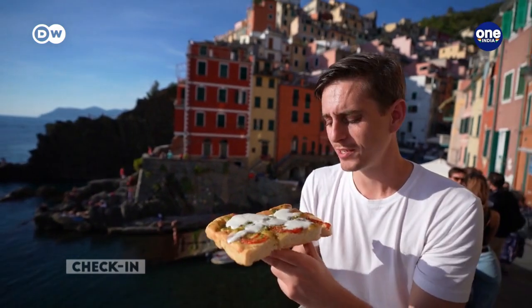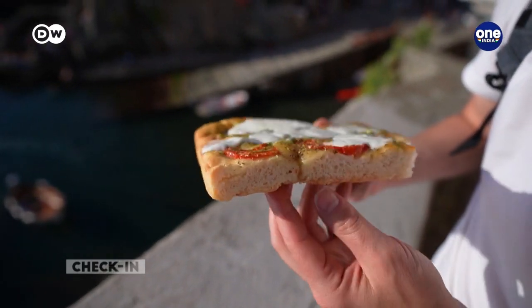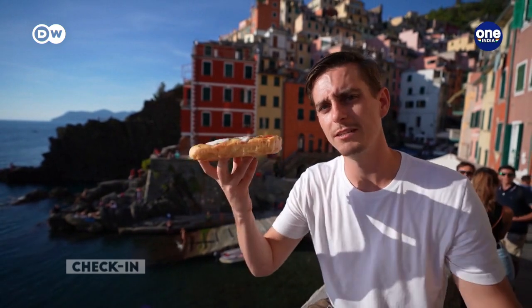It's absolutely delicious. And you guys know, the dough itself is the star of focaccia. I mean, obviously the ingredients are delicious, but it's just so soft and pillowy. Then you have all this oil caked on the top. Man, it is a lot like pizza, but just basically thicker. What an awesome spot to eat focaccia.